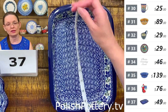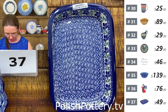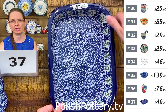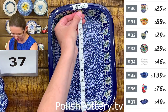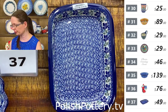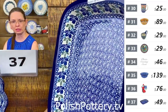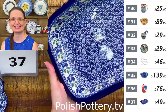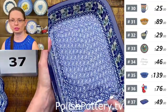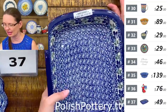So here we have 11 inches long, almost 8 inches wide, and 2 inches deep. Also has little lip around, so the inside measurements are 9 3/4 by 6 3/4. So if you are looking for something slightly bigger than the working horse in your kitchen baking dish, which is 10 by 7, then this is the bigger brother. $49. Number 37.